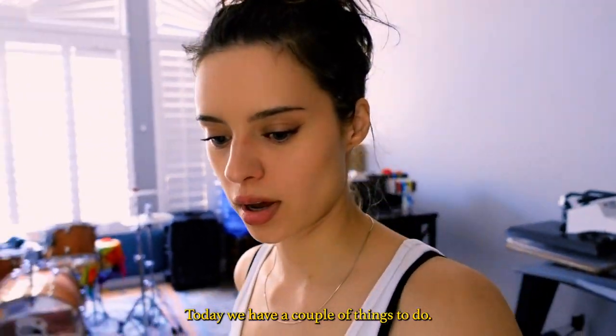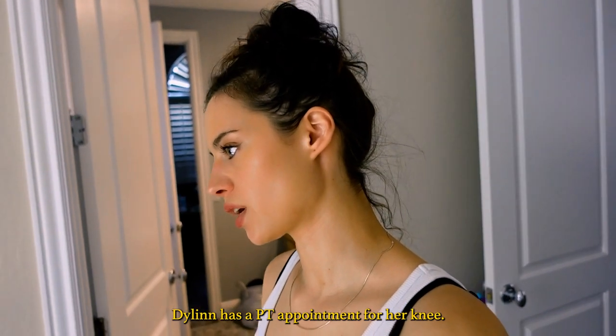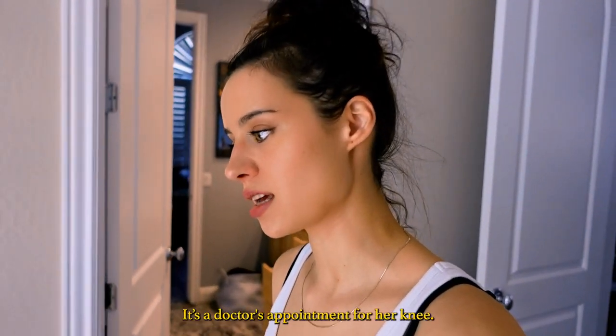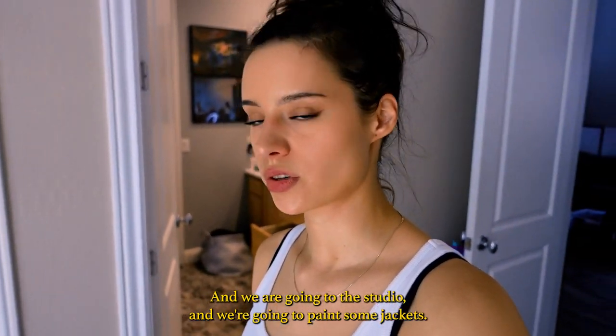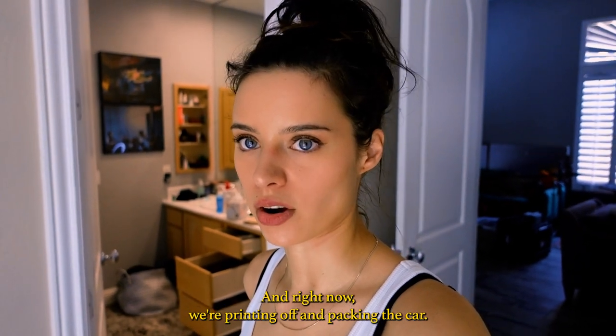Today, we have a couple things to do. Dylan has an appointment for her knee. It's not PT, it's literally a doctor's appointment for her knee. And we are going to the studio and we're gonna paint some jackets. And right now we're printing off and packing the car.